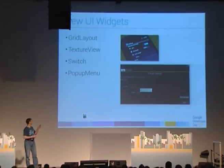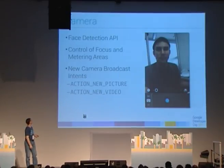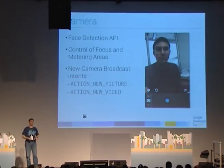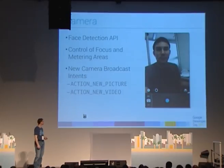The switch control is a new thing. The pop-up menu is basically that share menu that I showed you, an instantiation of the pop-up menu. New cool stuff with the camera: the face detection API, better control over your camera, more advanced, more powerful functions. Some new system broadcast intents that you can catch and do things with camera activities.